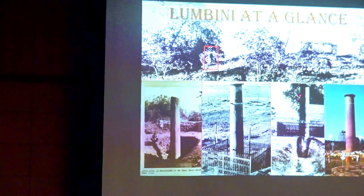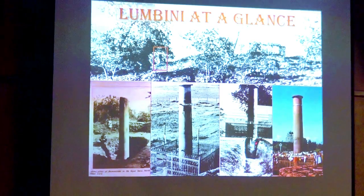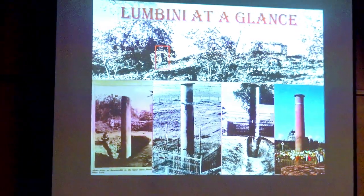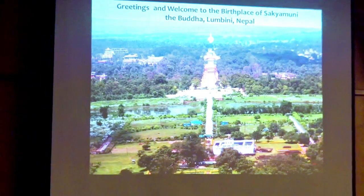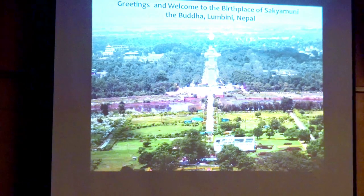In 1962, some archaeologists tried to study the foundation of the pillar, and today the pillar is well preserved and it is with us. So this is just the introduction. And today you see Lumbini. This is the main temple in Lumbini, which we call the Maya Devi temple.